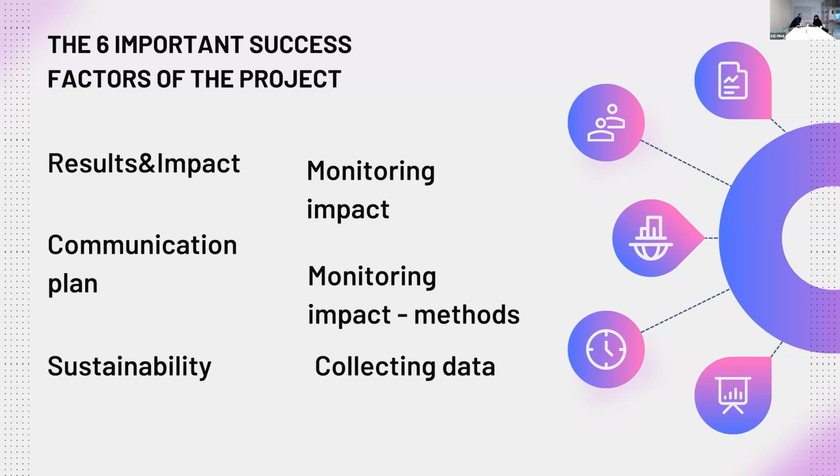Those 6 factors are the results and impact of each project, the communication plan, the sustainability plan, the monitoring impact, and the monitoring impact methods, and how we are going to collect the data of the project or parts of the project. Now we're going to go in depth on each and every one of those.